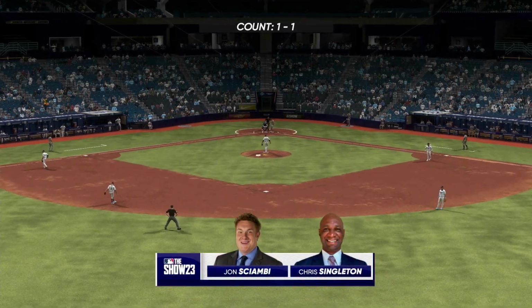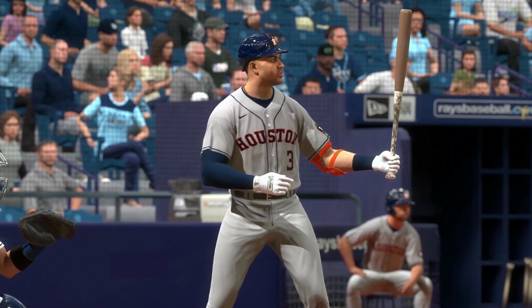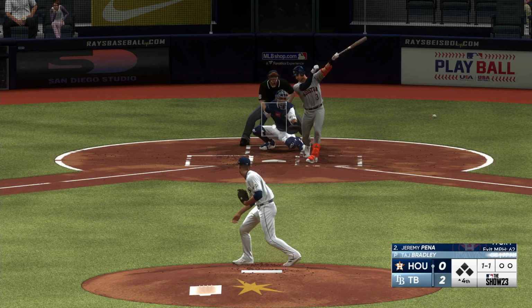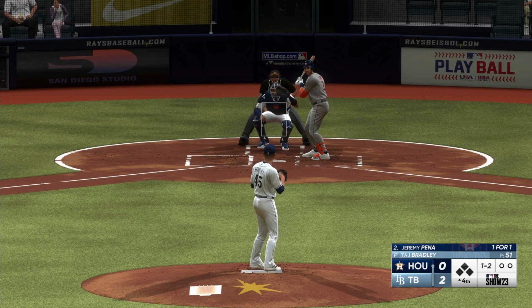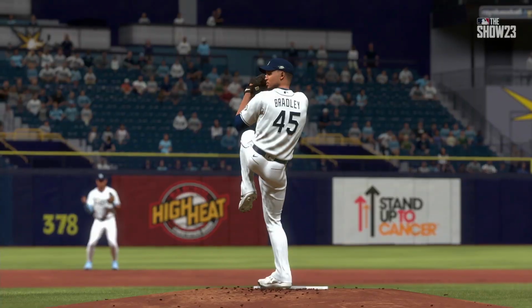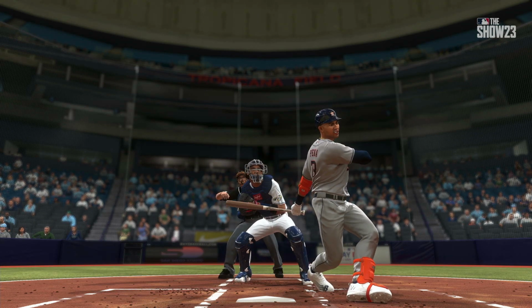Back here at the ballpark, John Sciambi with Chris Singleton, and set to lead off the 4th, Jeremy Pena. Cuts and misses. It's a strikeout. Very frustrating right there as a speedy potential base runner. With 2 strikes, you just struggle to put the ball in play. You don't even have to get a hit at that point. You can help your team just by reaching on an error, but some way you've got to find a way to shorten up the swing and put the ball in play next time.